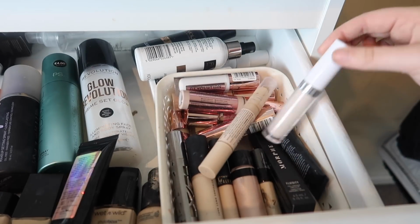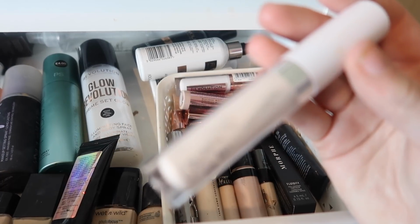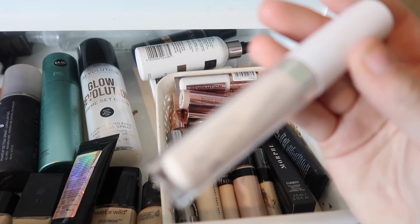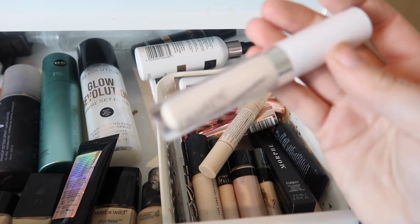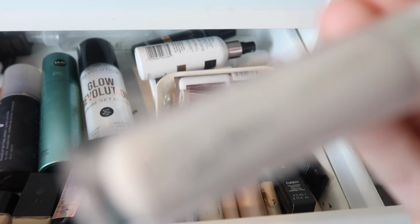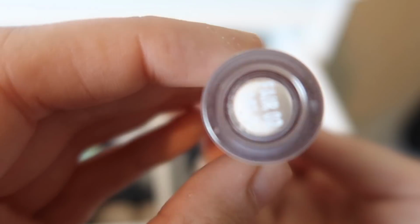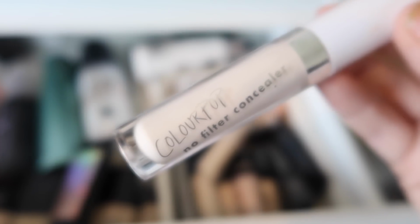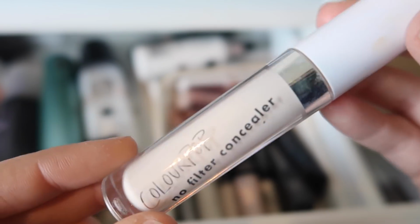And then another one of my favourite concealers is this No Filter concealer by Colourpop. I do need to do another Colourpop order very soon. I know it's not focusing, but we're just gonna leave that because my camera is poor when it comes to the focus. Hello, there we go. Colourpop No Filter Concealer. I have the shade Fair 02 and honestly this is my favourite concealer pretty much ever. I really like this. It's lighter than the Makeup Revolution one, so that's why I prefer it more.